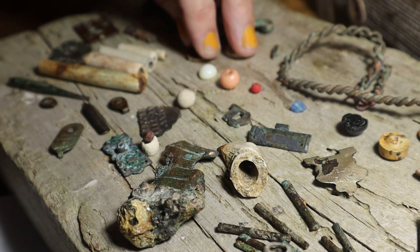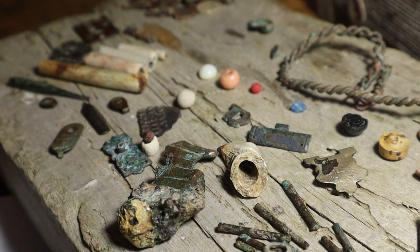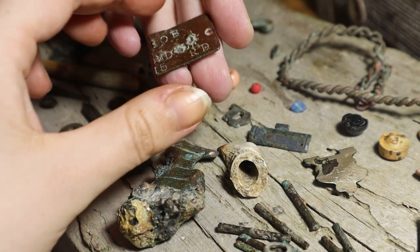Oh, I was going to pile up to the side because there's so much to get through. We'll get confused otherwise. What should we do next? This? Yeah, I quite like this.